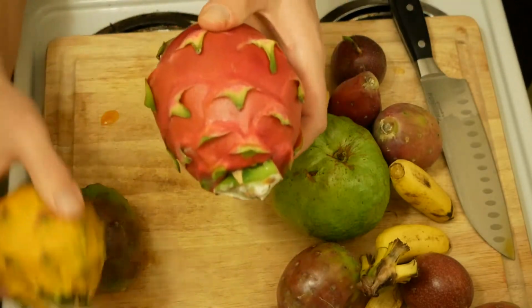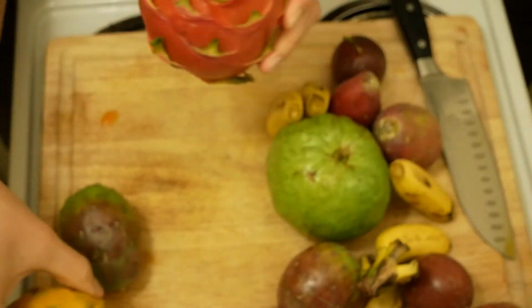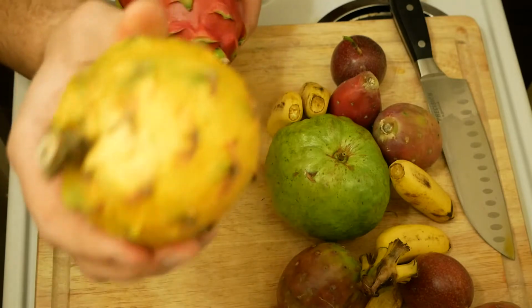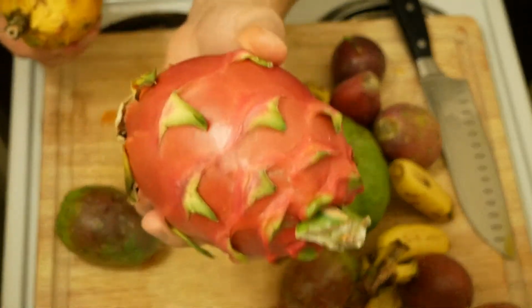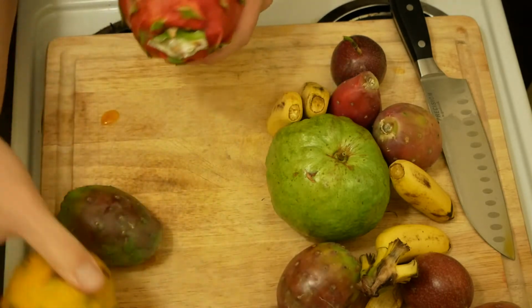So interestingly enough, these were both $3.99. You can see the size difference. All of these were roughly the same size. Some of the red ones are smaller, but this was the biggest yellow one that I could find.